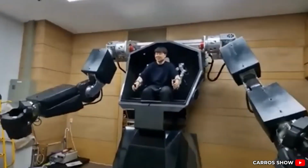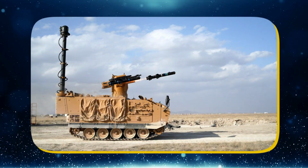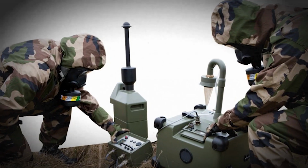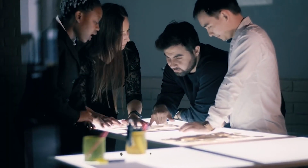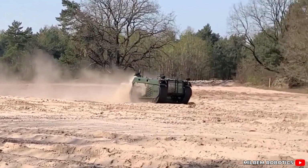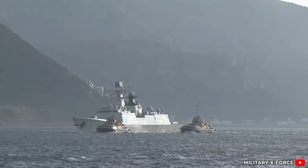Beyond prototypes, expect mid-size mechs about 3 meters tall. These could carry modular tools like anti-armor missile pods or CBRN detection gear. Designers plan quick change mounts, so a single machine adapts to many missions. Tests in urban and desert training areas may start next year. If successful, the production of small fleets might follow.